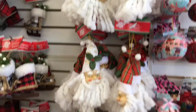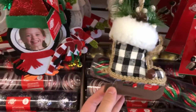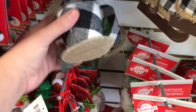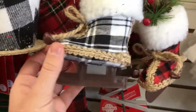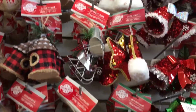They came out with some more new ornaments that I seen this year that I really liked. Some of these were the plaid ones. They're like ice skates, and then they have ornaments that you can put pictures in, and then the top hat ones. Oh, and they also had some fun birdhouse ones that I seen. Here they are.